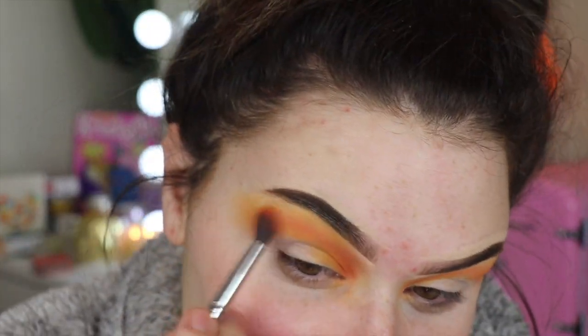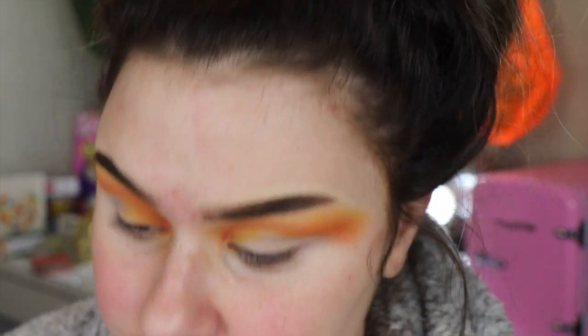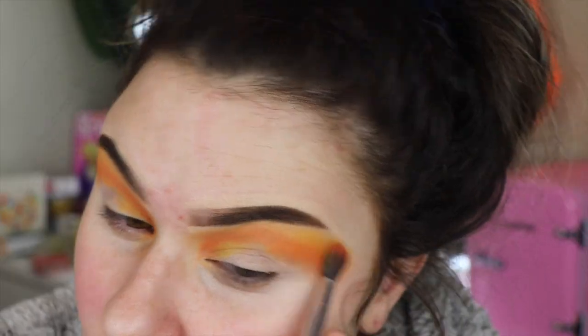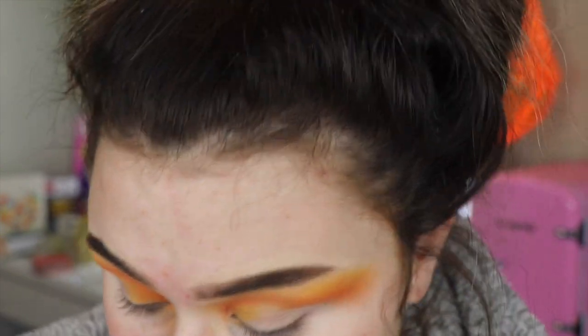Anyway, taking a bit of that yellow again, and I'm just going to use that to blend this out. But yeah, I just feel like sometimes people are just always going to try and see your faults, and I'm just trying to do the right thing, but it's all good.